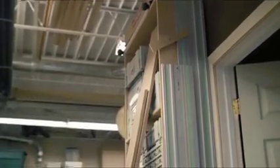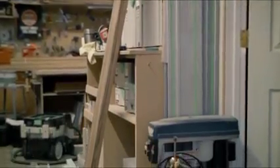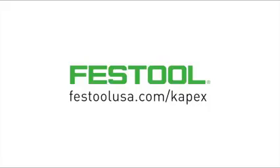I've been using Festool products probably for a little over 10 years now. The obvious craftsmanship, attention to detail, and the engineering that went in to the first tools that I bought, and it carries into the Capex as well.